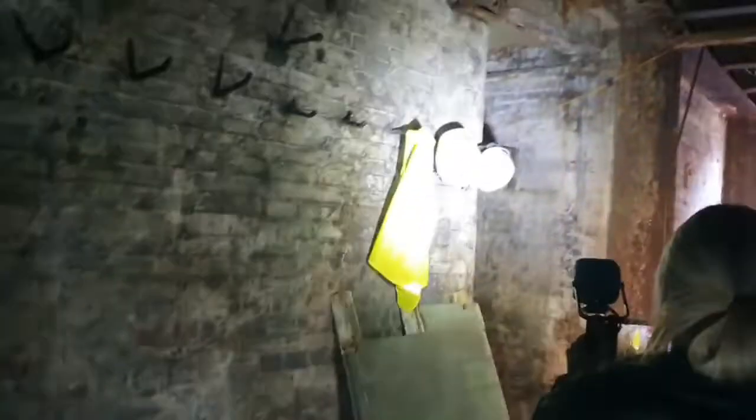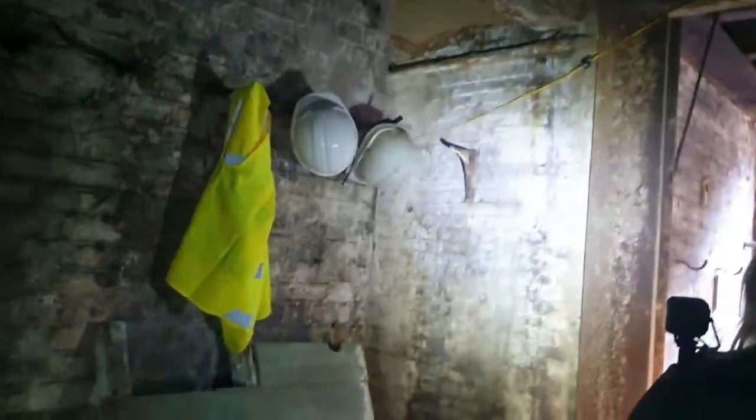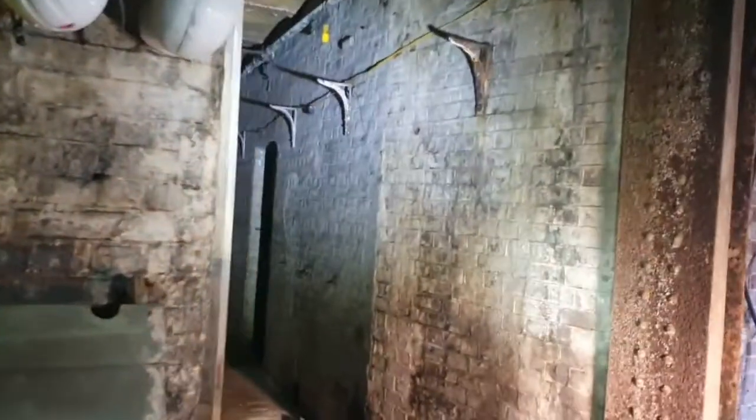Anybody know what this is? Anybody got any idea what that is? Because that's original. That's not something that's been made up. That's original. So, no idea. Those hats look quite new. Yeah, there's also a face mask on the floor here. I think somebody's been in here. Somebody looked at something.